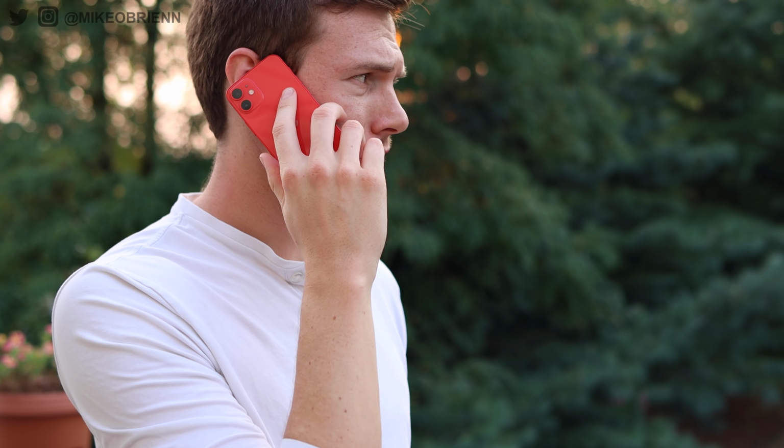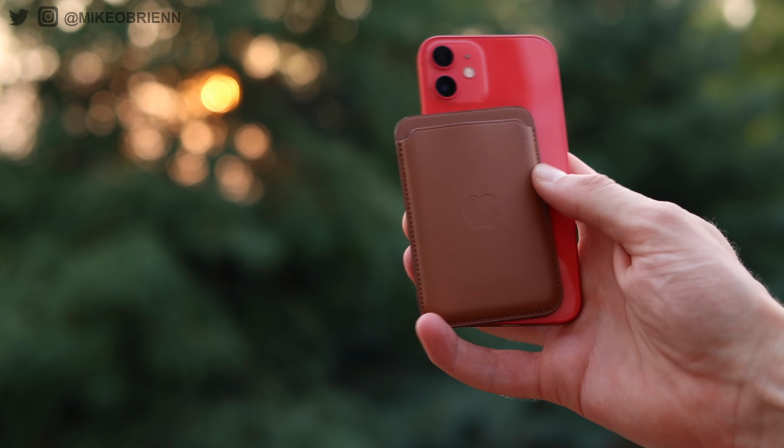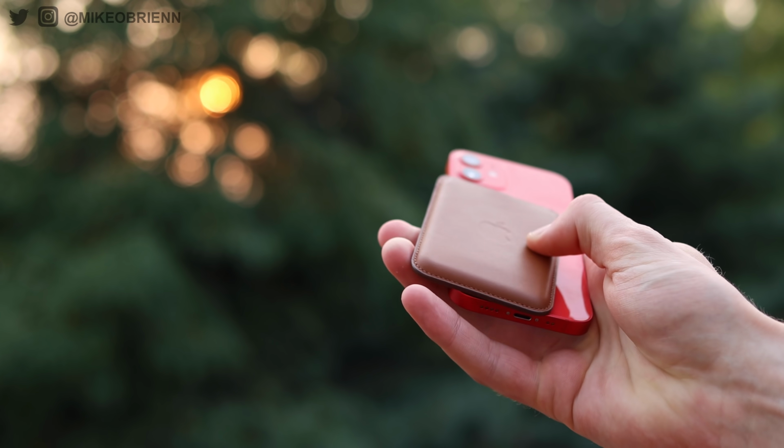So why is Apple making such a small phone that isn't selling really well, and on top of that is causing some problems with their MagSafe, meaning that it has to be tailored to such a small phone, limiting the strength of the magnets? Well, there are really three explanations I came up with.